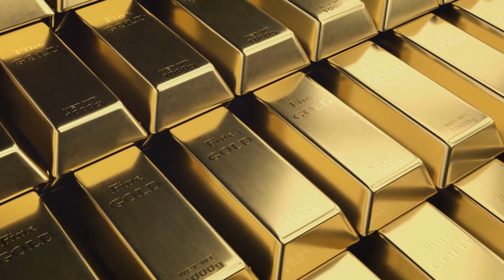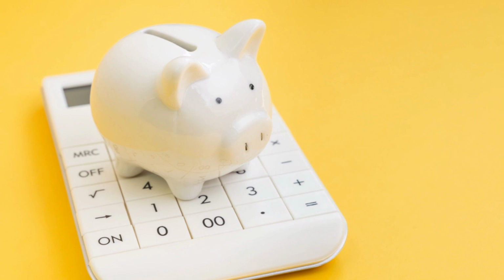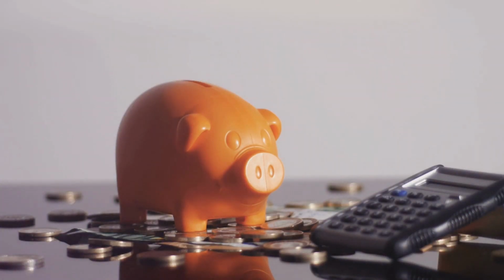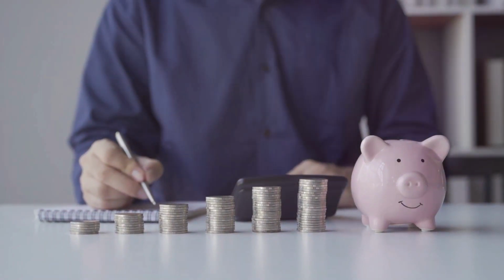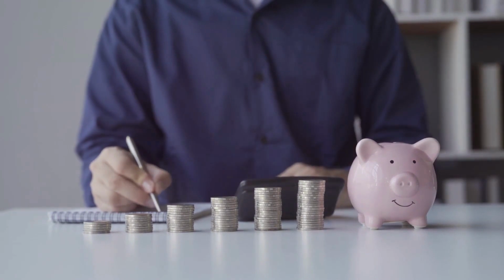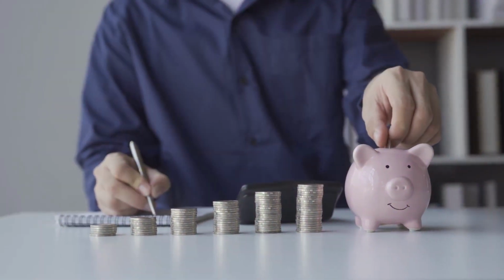Like any financial decision, a Gold IRA rollover has its pros and cons. Let's begin with the advantages. First, the tax benefits. A Gold IRA rollover allows you to transfer funds from your traditional IRA or 401k into a Gold IRA. This process is tax-free, as long as you follow the rules set by the IRS.